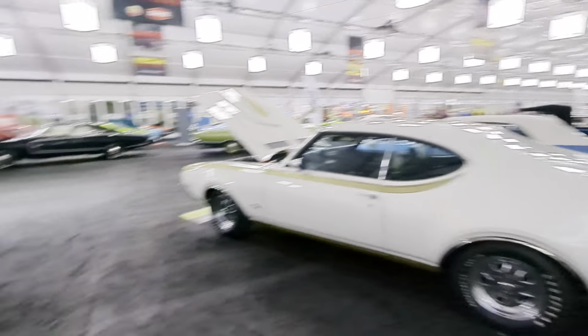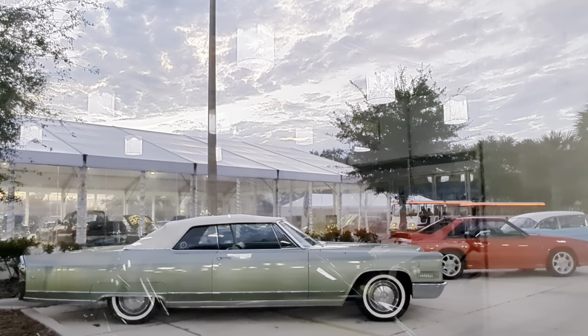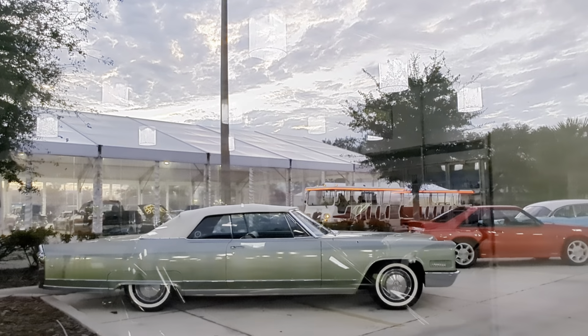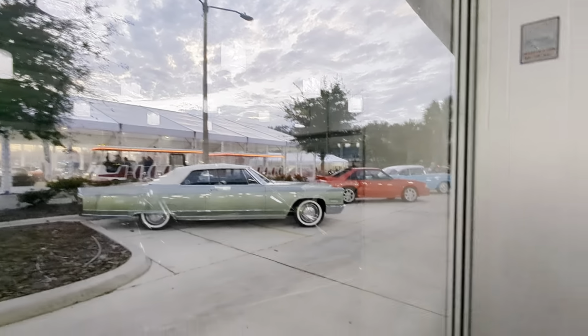Wow, wow, wow. This is what I was talking about, by the way. Look at this beauty. That's about a 1970. It's kind of a weird looking car though. There's something about that one. It's a little special, I can tell you that. It looks amazing.